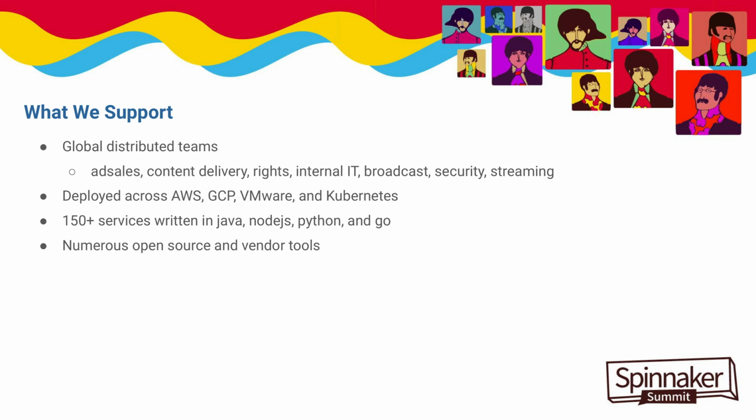We have many globally distributed teams, and they manage things such as ad sales, content delivery, rights management, general internal IT, broadcast systems, security teams, video on demand, and live streaming. We deploy across both Amazon, GCP, VMware, Terraform and Kubernetes in most cases. And we currently run about 150 services in production, running in numerous languages, but primarily Java, Node.js, Python, and some Go. We also run a number of open source and vendor tools. Relevant to this would be HashiCorp Vault, running Kubernetes itself, Armory or Spinnaker itself.